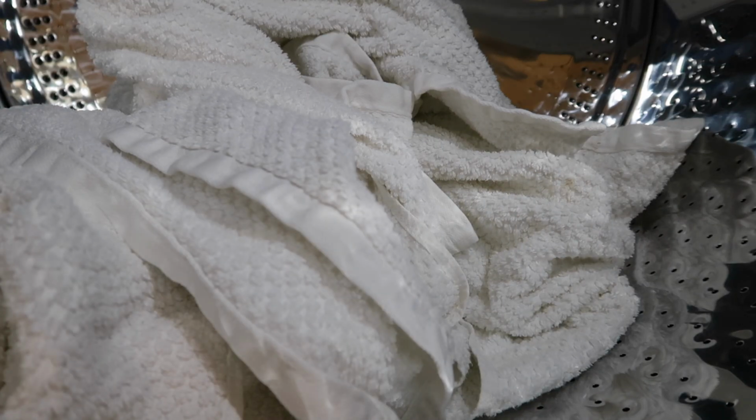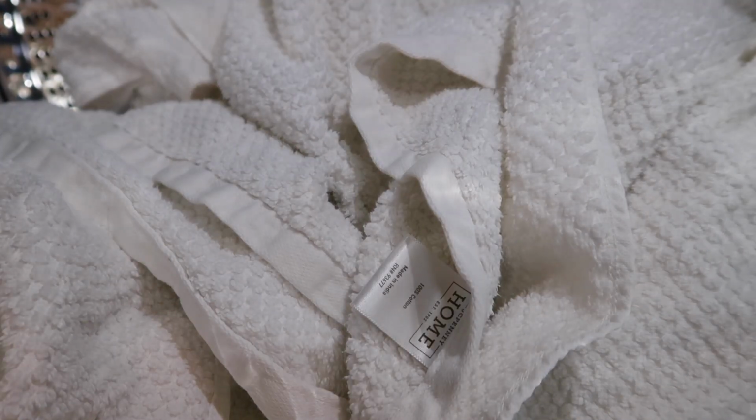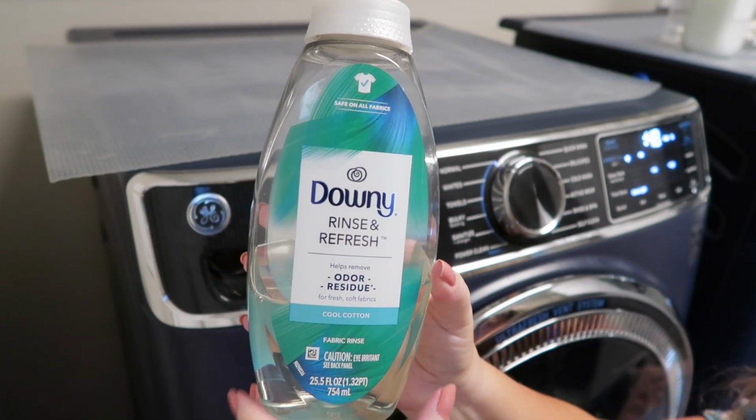So that's the secret. Get some thin towels, and I'm going to show you which towels these are here in a second. And again, they're thin, but they're not cheap thin. These are a nice quality thin towel that will dry quickly.